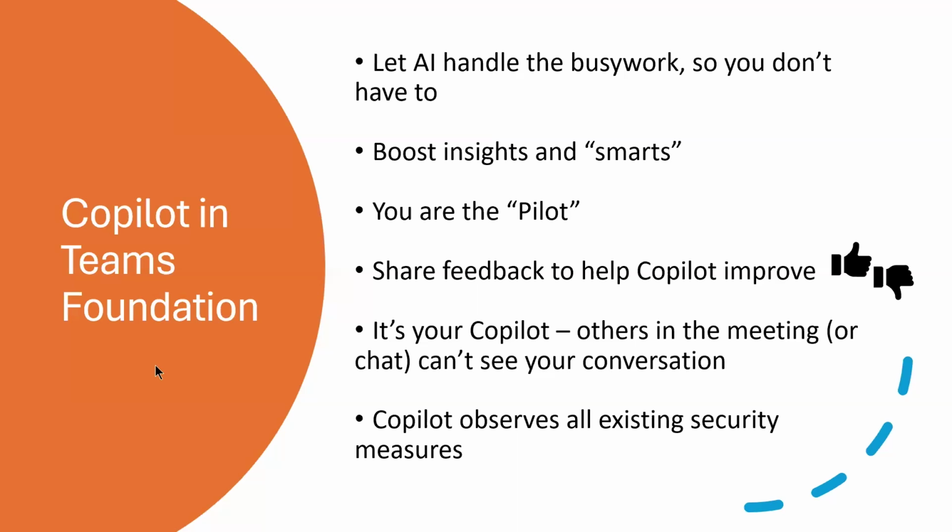I also want to make sure you know that when you're using Copilot in a meeting in Teams or in the chat in Teams, no one else can see that conversation. That's entirely between you and your assistant Copilot. So you can feel free to ask it the things that you want to ask it, and that's not going to be revealed to others.